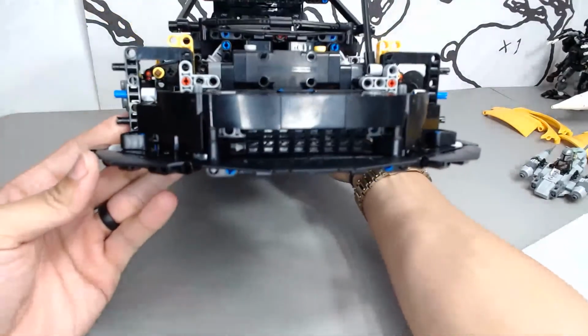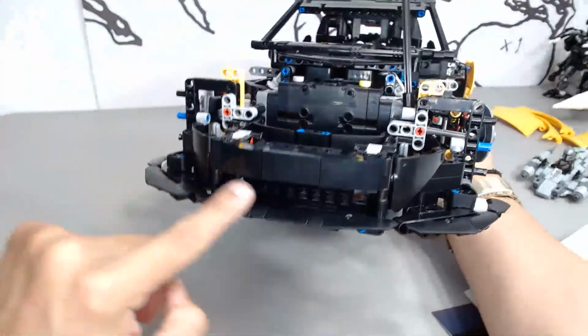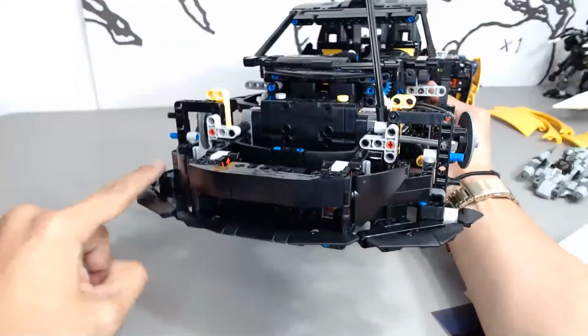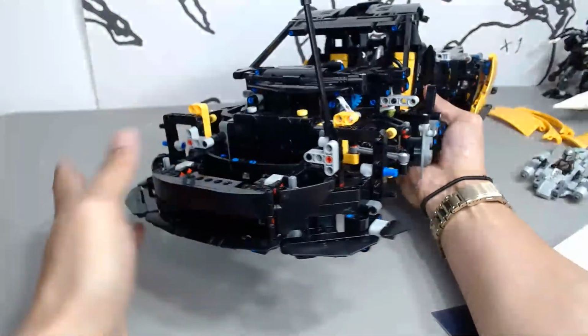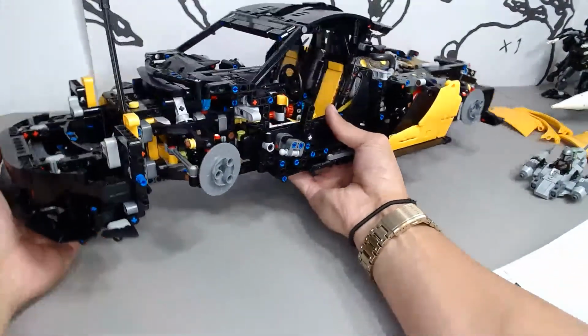So this is pretty much what we did today. Was the front end of this whole thing. We got these little areas built together, put on, this area built together, put on. So this really is starting to become more and more of what it looks like on the box.